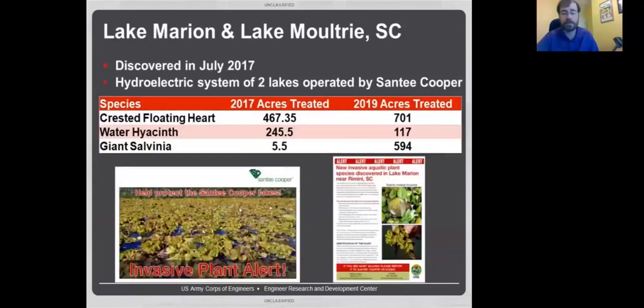So that was our new herbicide, and we're still continuing to look for products. The next few slides, I'm going to talk about a couple specific sites. So all the hard work that we've done, unfortunately, hasn't provided much as far as control. We're still seeing the spread of this invasive species.